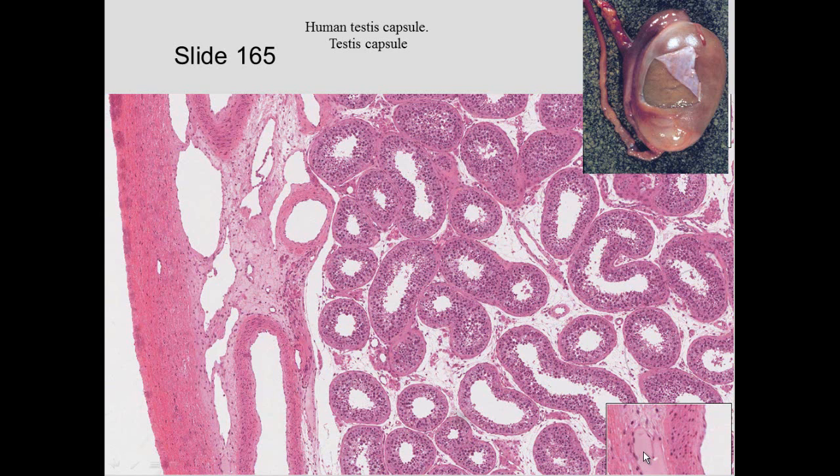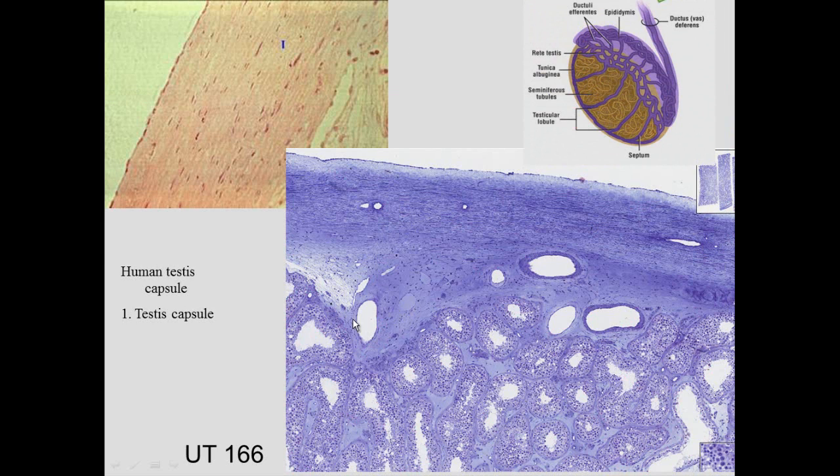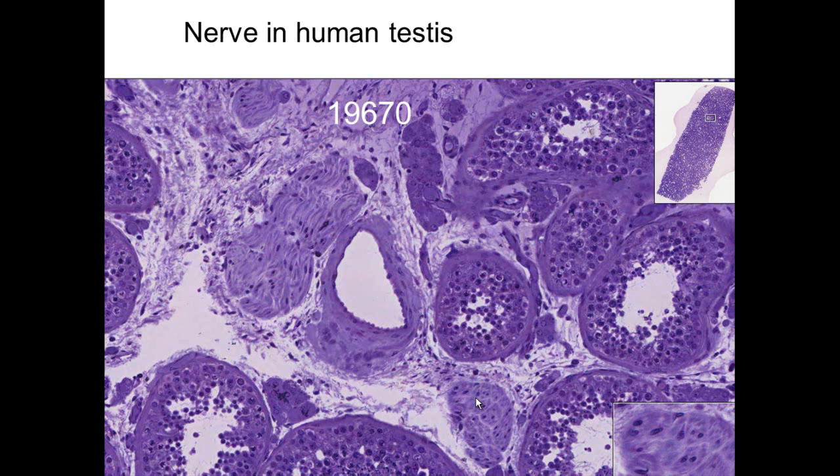You can also see lymphatics. This is a lymphatic vessel there as well. Similar type thing, we see lymphatics, we can see blood vessels. Here we can see a nice representation of how the testicular artery surrounds the outside of the testis to cool before it goes deep within. Similar for the tubules, but a host of different germ cells within there.